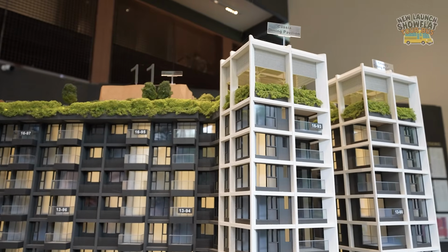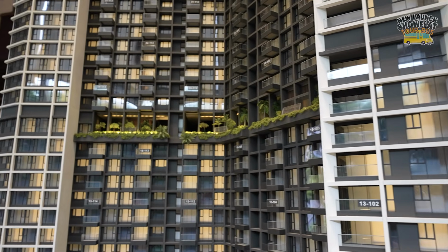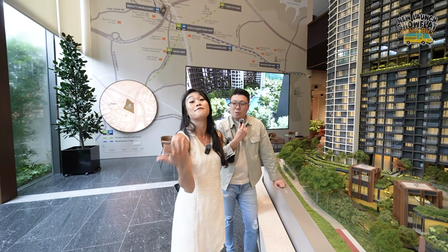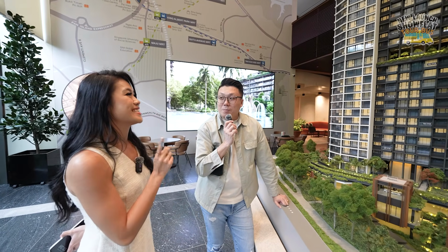And then there's also working pods on level 17. So the Tembusu Living Room, that is another function room. So if let's say you don't want to use the function room at the pool level, you can definitely head up to level 17 and enjoy the evening view as well. And they have another very interesting facility on level 17. Oh yes, that one we must show them.